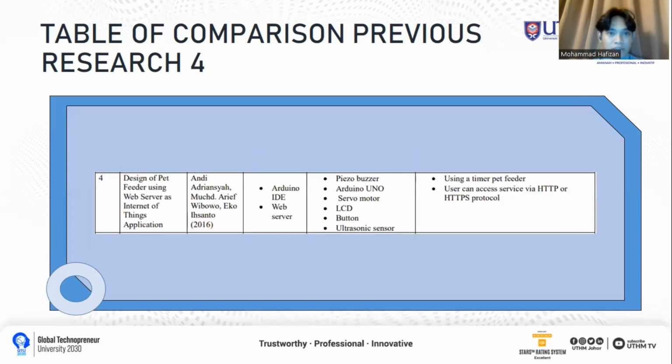The fourth one is a design of pet feeder using web server as Internet of Things application. The software is Arduino IDE and web server. The hardware is piezo buzzer, Arduino Uno, servo motor, LCD button, and ultrasonic sensor. The advantage is using a timed pet feeder, and the user can access the service via HTTP or HTTPS protocol.